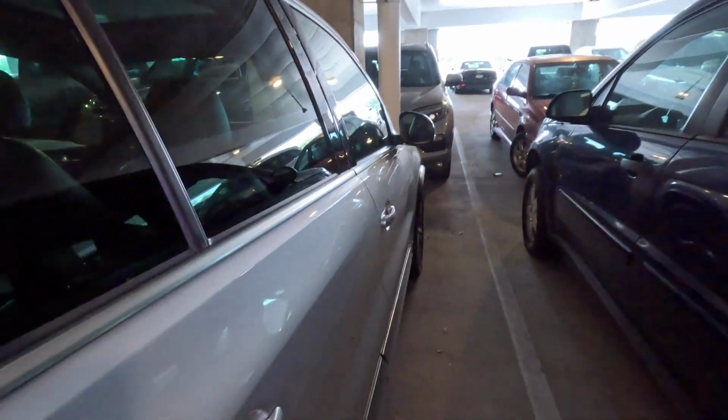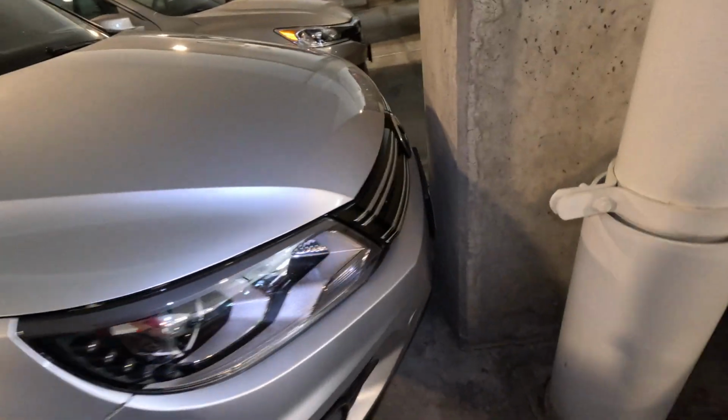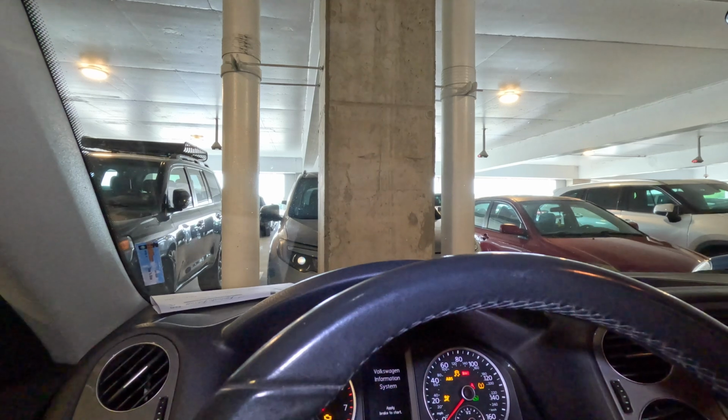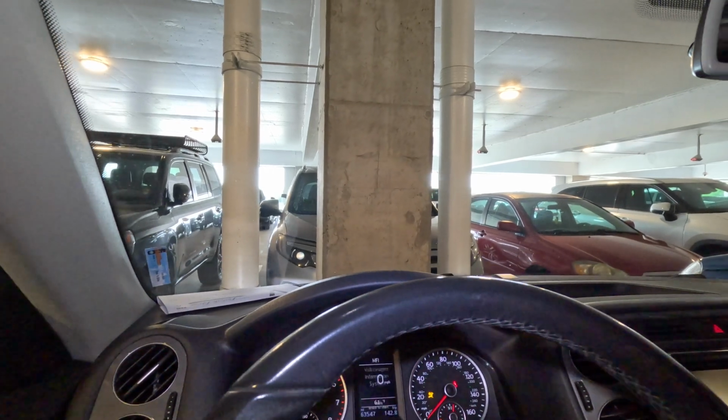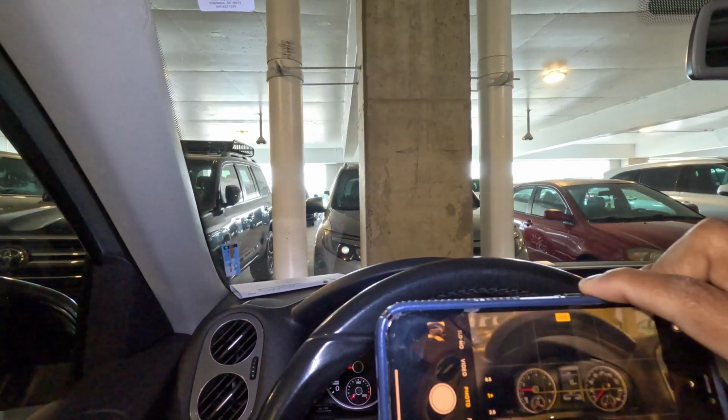All right, let's go ahead and check it out on this side. Like I said, I don't see any smoke or any damage. It's just kind of dirty. That's all it is. Just make sure there's no damage on the exterior of the car. Go ahead and start it up. All right, got a full tank of gas, so that's good.